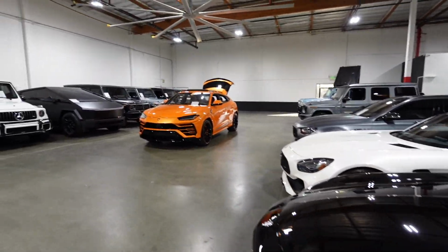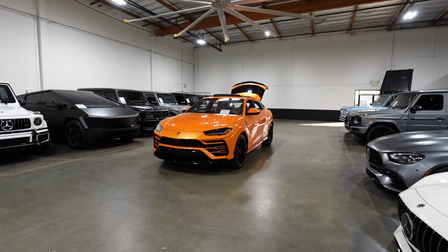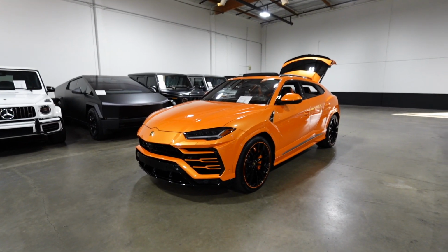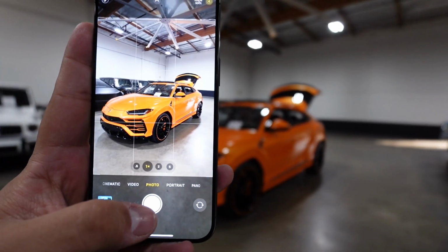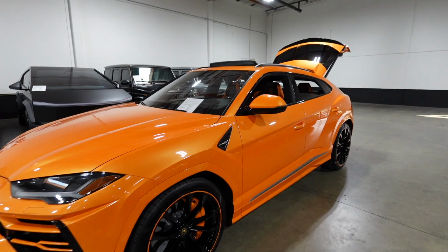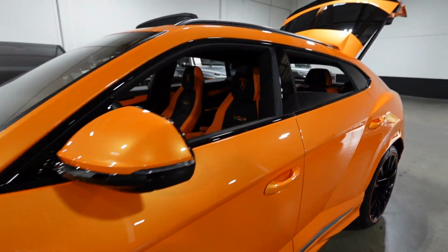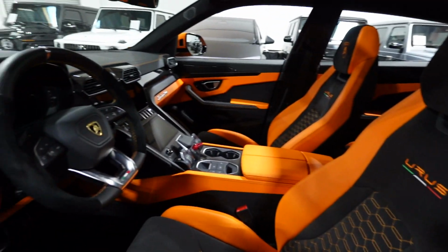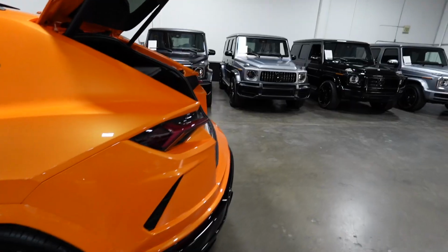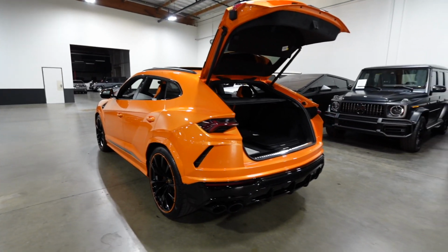Oh my gosh, no way they got an orange Urus. What? This is exactly what I want. This right here. Hold up. We gotta take a photo, guys. That is freaking fire. Orange Urus. Oh my gosh, orange interior with Alcantara. I think it's a Pearl capsule, if I'm not mistaken. They got the Pearl capsule. Bro, this thing is perfect.